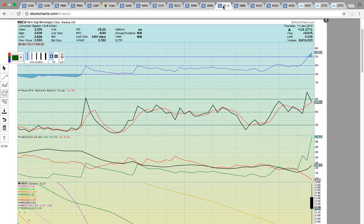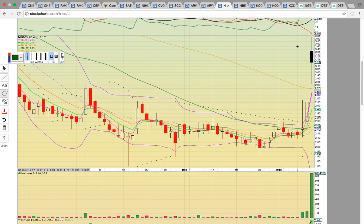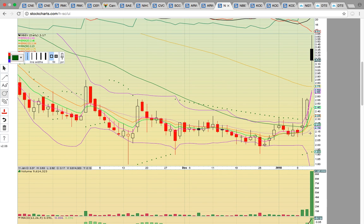Okay, let's look at NBEV. Okay, so this is the classic black candle. Okay, so it closed up 24% today. Congrats, everybody. This is another one that our chat members were in at lower levels.